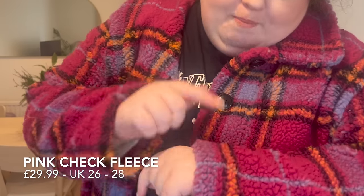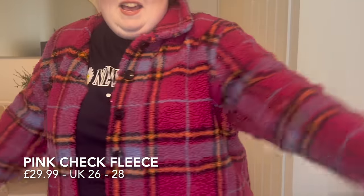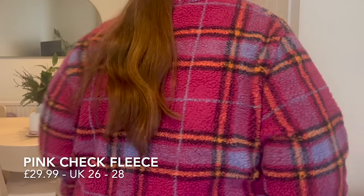So you've got pink, baby blue, you've got kind of an orangey yellow and black. If you love colour and having fun with colour, I think this is a really fun piece to add to your wardrobe. It feels quite Lazy Oaf. It feels quite trendy and quite different. And I feel like it's a great price as well. So yeah, if you're into something a bit more unique and different, this is definitely a piece to try out.